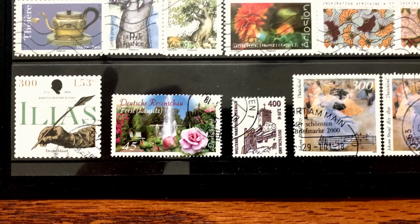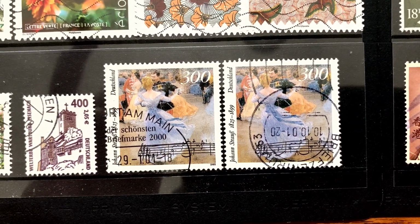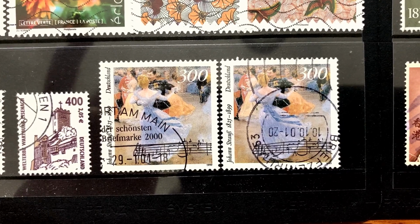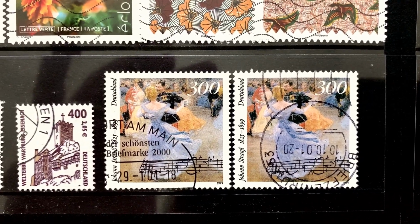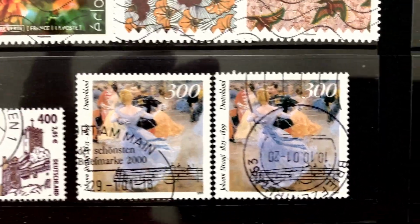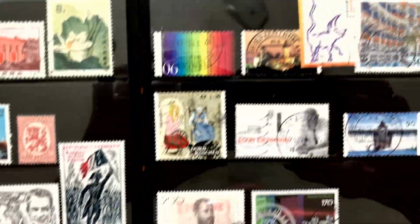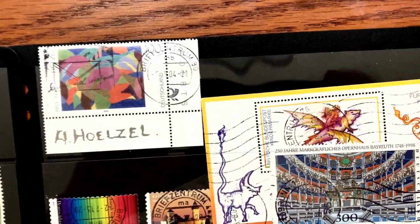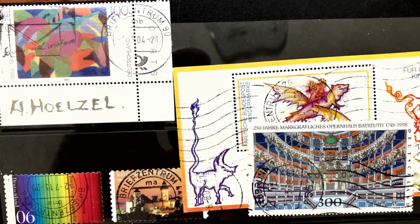And then Germany. This is one of a pair of duplicates I had. This is the Johann Strauss Jr. stamp from the year 2000. There was another pair of duplicates, but one was damaged, so that's actually the only duplicate I have. And then there's some more Germany, including the Dragon souvenir sheet.